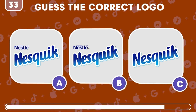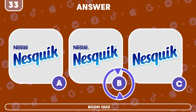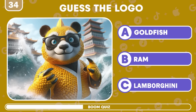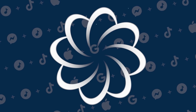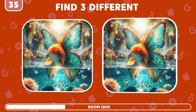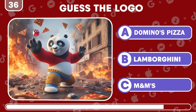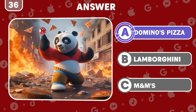Find the correct Nesquik logo, A, B, or C. Great, it's here. Another challenge, which logo is this? Goldfish, you guessed right. Find three different points in these two impressive photos. Sure, here. Which logo is this? Let's guess. It's Domino's Pizza, you're great.